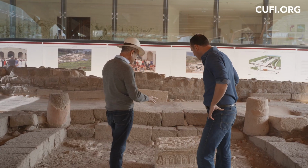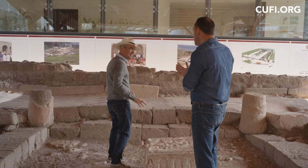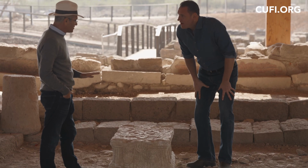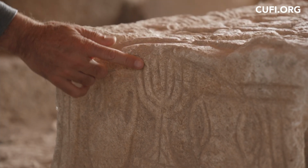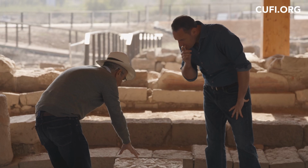And in the middle, a mysterious stone. Now, this was one of the big discoveries inside the synagogue. Amazing. Tell us about this. This is still a big mystery. We still don't know for sure what all of these symbols represented. The only thing we can identify with clarity is the menorah. What are the other symbols, however? It's a big mystery.